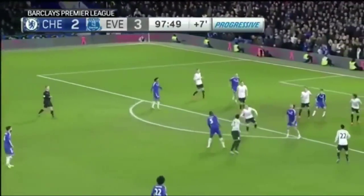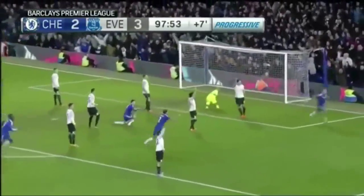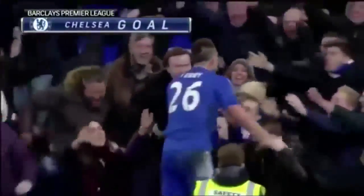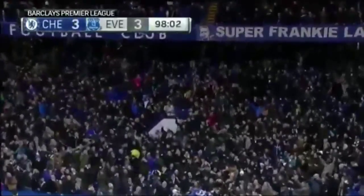Chelsea desperate for this equalising goal. And they make it now. It's a wonderful flick. It's a brilliant goal. John Terry, the captain, the leader, has equalised for Chelsea.